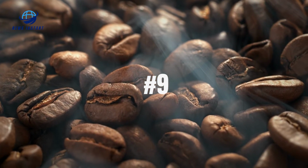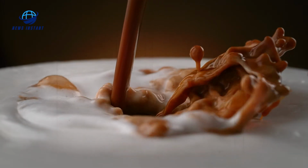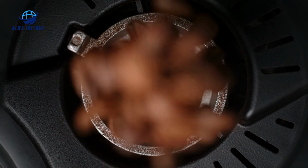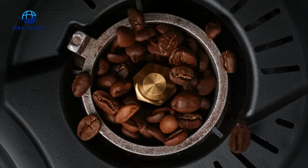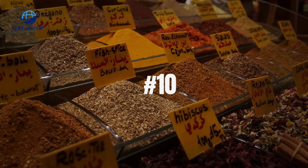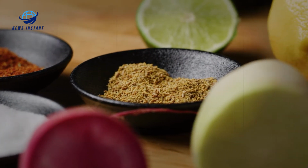9th, coffee. Most of the coffee we consume now comes from other parts of the world, which means that if borders close during the collapse or supply chains become even more disrupted, you will most likely be unable to find coffee anywhere.